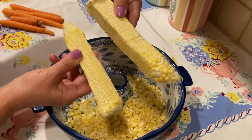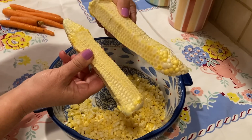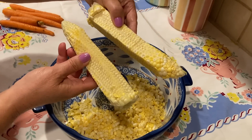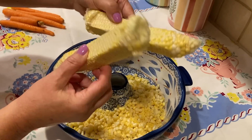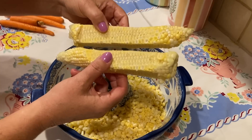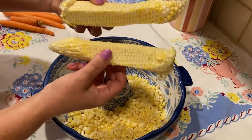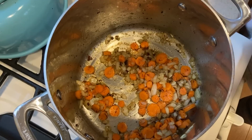I'm going to take these 2 cobs and I am going to make corn broth out of them and freeze it. Basically what I do is I take these cobs, put them in a pot with water and some seasoning, onion, salt and pepper, and I just let them boil about an hour, get all this wonderful flavor. Corn cob broth is amazing. And then I just take it, put it in a freezer safe container, freeze it, and you have some wonderful, delicious broth.